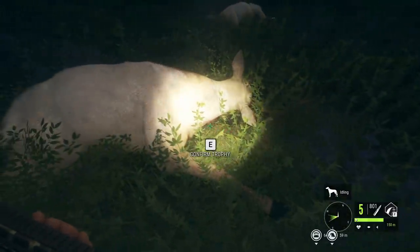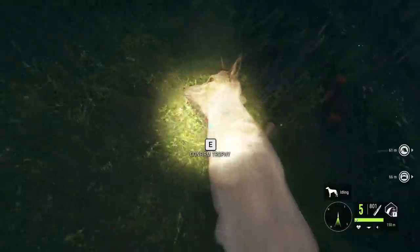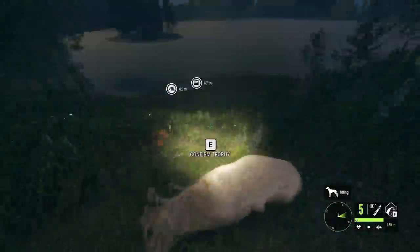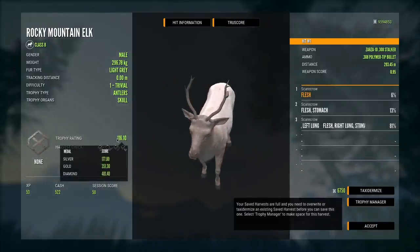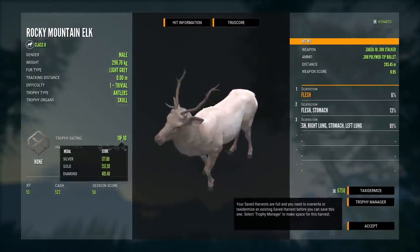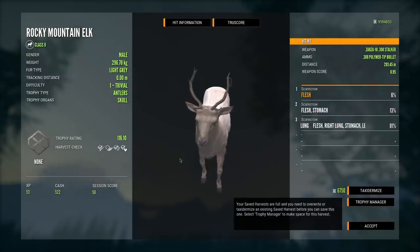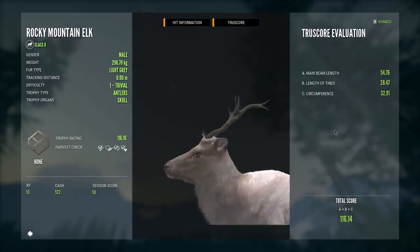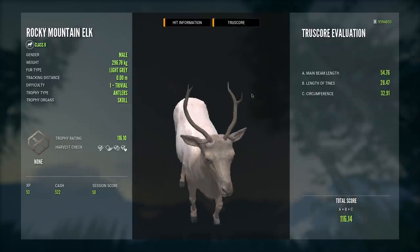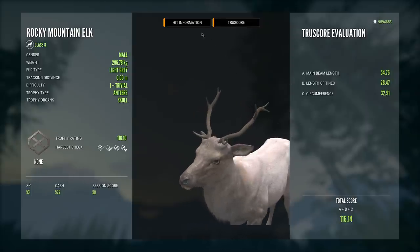Well, there's our level one. That is quite the tiny elk. My gosh, that is just ridiculously small. 116.10, this would have been a silver, or no, it actually would have just been a bronze. Wow, that's crazy. Quite the small elk indeed, and that is a very strange looking configuration as well on these antlers. This one bends down and out to the side, and this one bends up and hooks in. Very odd combination of antlers.